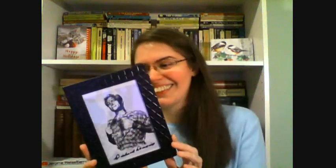I also got this from my brother as a gag gift. It was definitely the most unexpected, most hilarious, but also kind of the most mortifying thing under the tree. It's a framed picture of Richard Denning with his sleeves rolled up, baring his chest like a real He-Man. Yeah. I'm quite familiar with this picture.